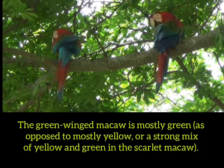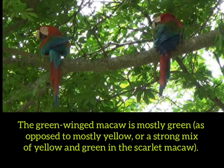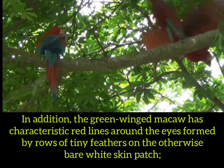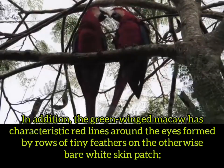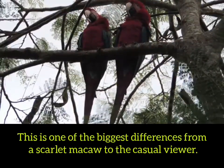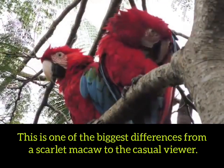The green-winged macaw is mostly green, as opposed to mostly yellow, or a strong mix of yellow and green in the scarlet macaw. In addition, the green-winged macaw has characteristic red lines around the eyes formed by rows of tiny feathers on the otherwise bare white skin patch. This is one of the biggest differences from a scarlet macaw to the casual viewer.